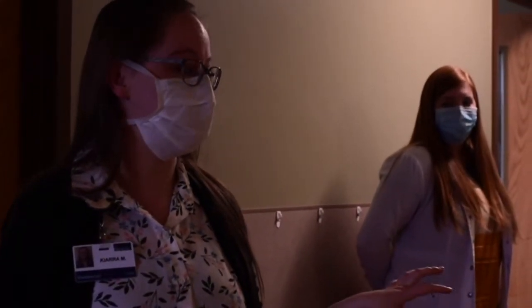This area right here is our student area. We have 2 desks dedicated for pharmacy students that come through on rotation, and so they can prepare for DI discussions, questions, everything like that in their own space, away from the hustle and bustle of the pharmacy.